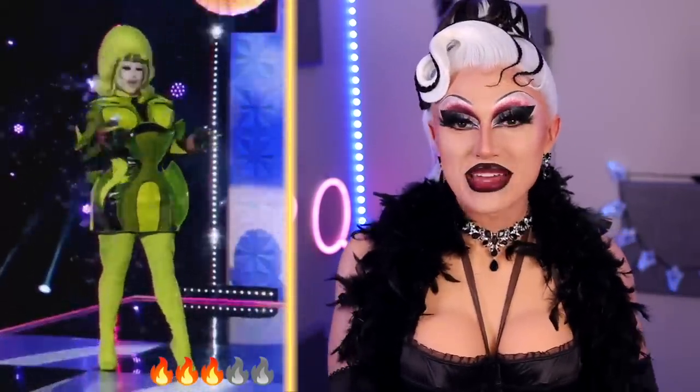And over on the runway, Danny Beard is giving us a little 60s Valley of the Dolls fantasy that is a lot of fun at first glance. The makeup, coat, and wig aspect of this, I am in love with.